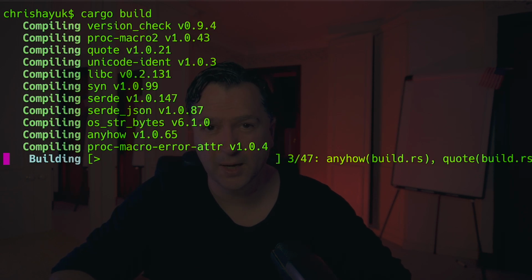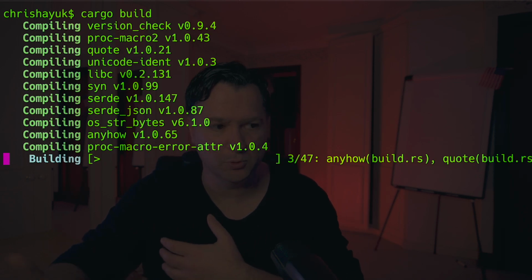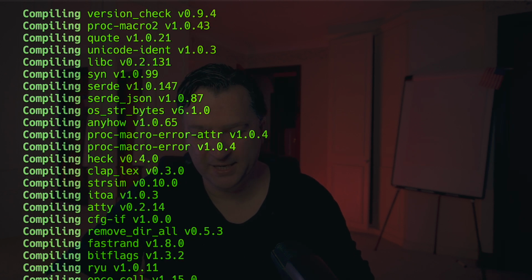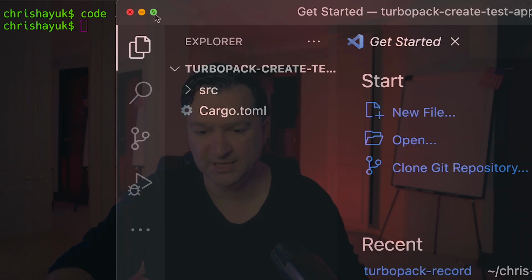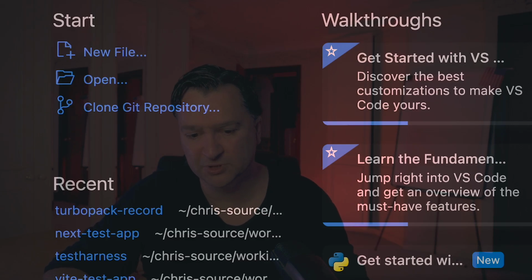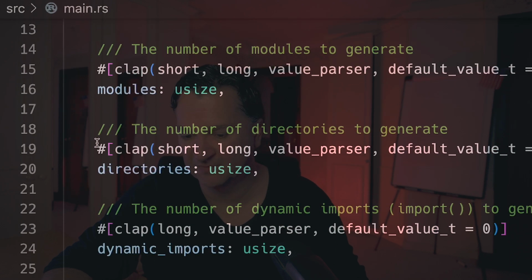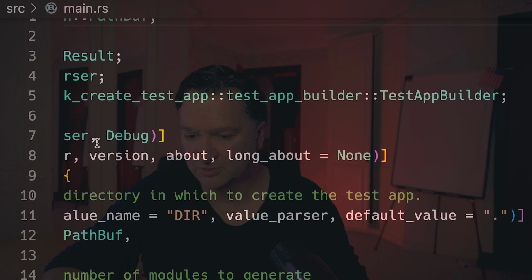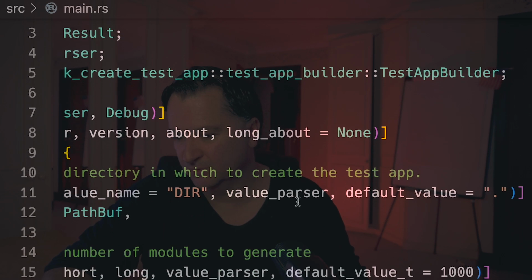and let me just do a cargo build for a second. What that's doing is building the Rust app, and then we will make a quick change and see how it looks. Okay, it's built the application, so let's just clear that. If I open that up in Visual Studio Code for a second, you can see all the source code for this. Here's the main file. It's a test app builder, and what it's going to do is output to my current directory.